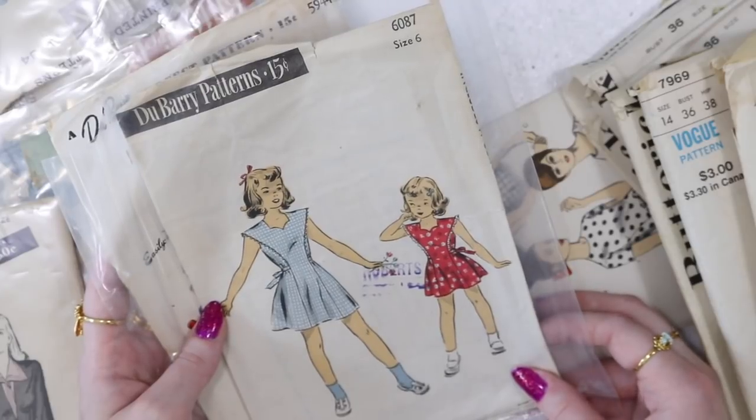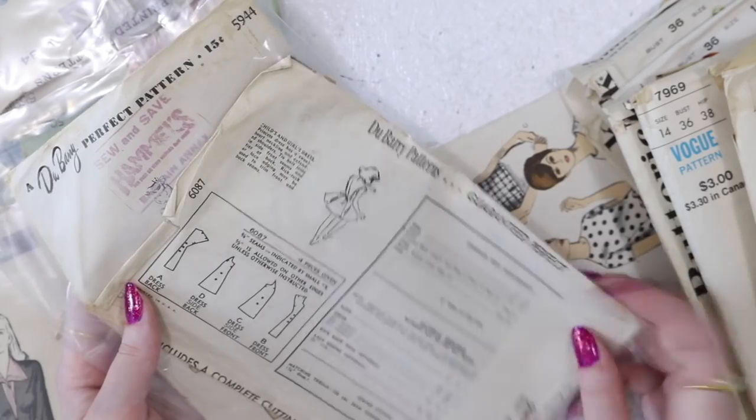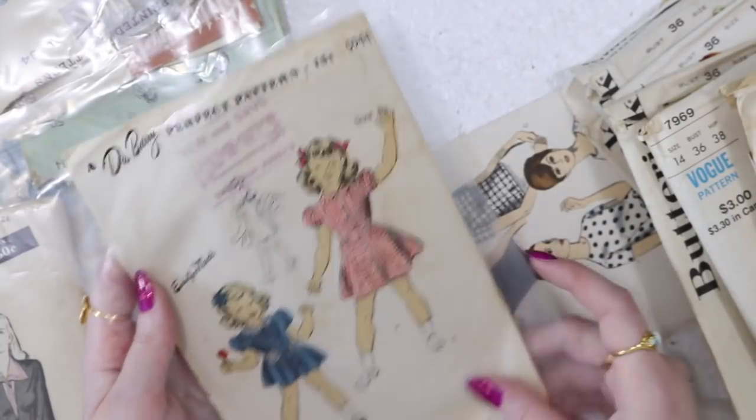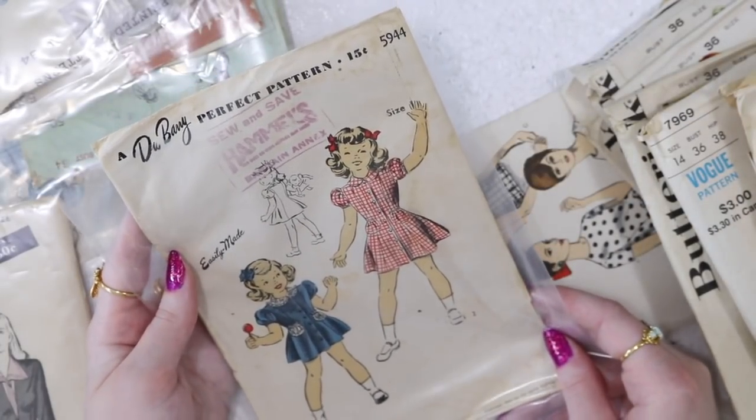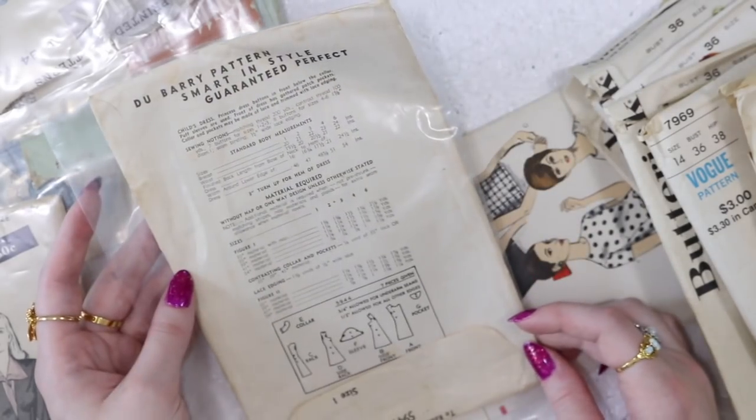Actually very similar to some of the other pinafore dresses we've seen, ties in the back, made out of 4 pieces, so very, very simple. And then this one is kind of a gored puffed sleeve dress pattern in a size 1. And it says easily made, and it only has 7 pieces.